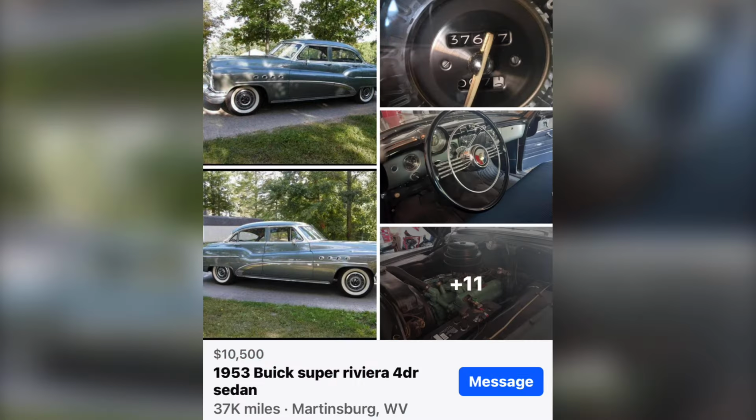Up next, I have a 1953 Buick Super Riviera from Martinsburg, West Virginia for $10,500.